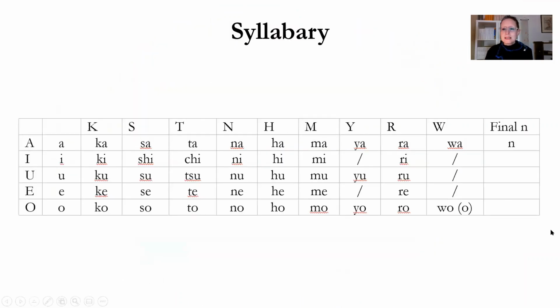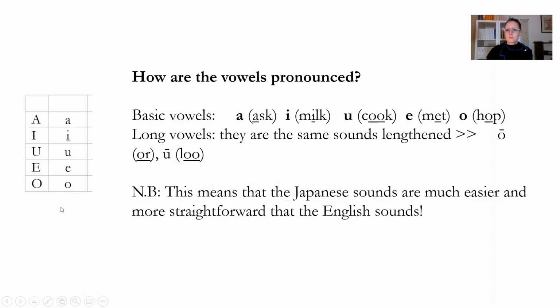Okay, the Japanese phonetic system works around syllables. That's why when we talk about the writing system and the two phonetic systems, we talk about syllabaries. So the sounds are syllables. First of all, we have the vowels. A, I, U, E, O. Now, let's talk about vowels for a second. The vowels in Japanese are very easy. And one vowel can only be pronounced in one way. A, I, U, E, O. In this order. This is the order in which normally they are learned.